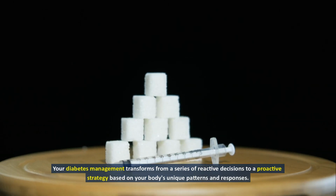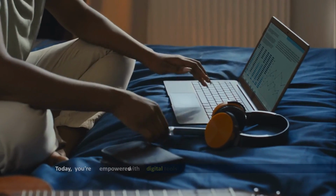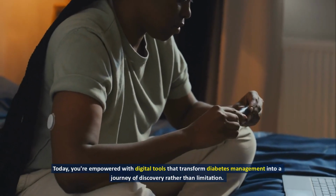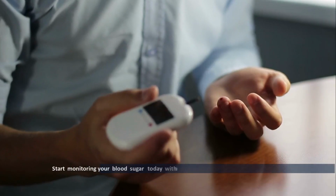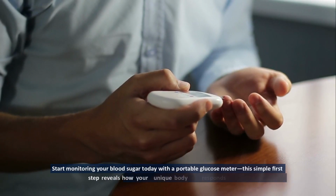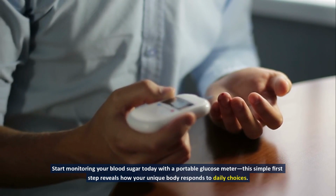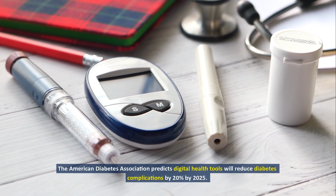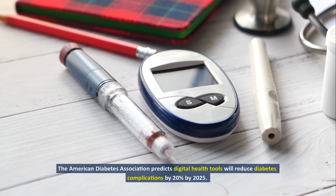Remember how frustrating that initial diagnosis felt? Today, you're empowered with digital tools that transform diabetes management into a journey of discovery rather than limitation. Start monitoring your blood sugar today with a portable glucose meter. This simple first step reveals how your unique body responds to daily choices. The American Diabetes Association predicts digital health tools will reduce diabetes complications by 20% by 2025.